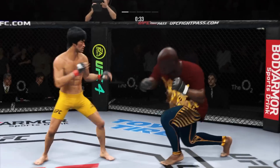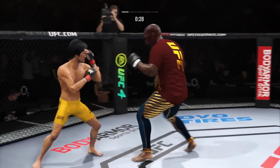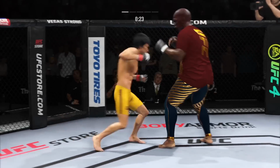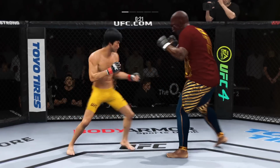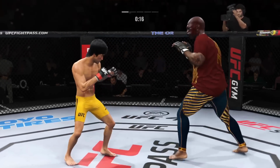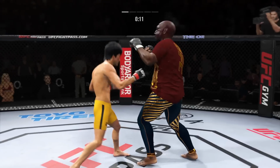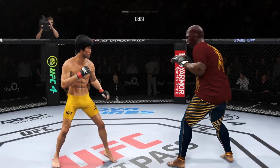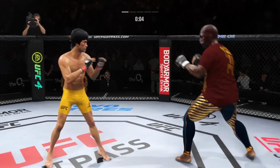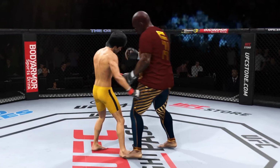Nice leg kick. Unable to land with that punch. Just missed with the left there. Oh, spinning back fist. He didn't telegraph that one at all. That's a big strike right there. Ooh, blocks the shot. Just unable to quite find that range.